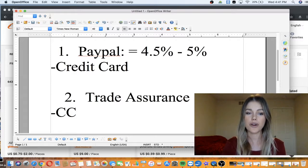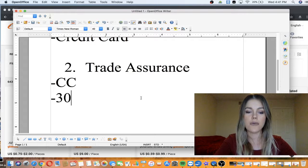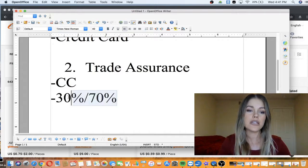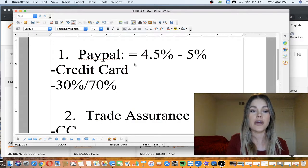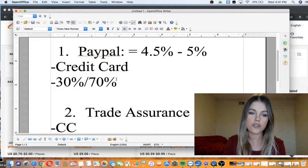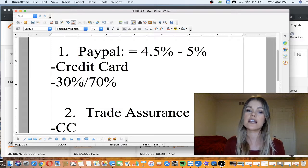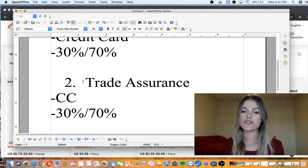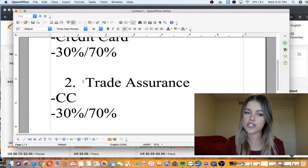And usually the payment breakdown for both of these is 30%, 70%. So that means that when you first place an order, for them to begin manufacturing and doing everything, you have to pay at least 30% of the payment. So if your total comes out to $1,000, you have to pay $300 before they can start anything, because that is a down payment showing that you are serious and that they're not just going to produce all these units for you and then you're just not going to pay them and disappear, because that is actually possible, right?